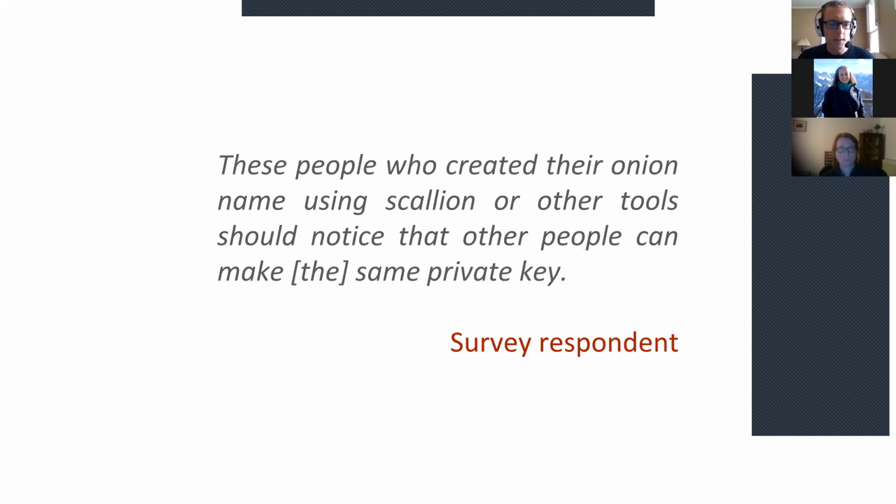Here is another example. "These people who created their onion name using Scallion or other tools should notice that other people can make the same private key." Scallion is a tool that automates the creation of vanity onion domains. And again, this is not true. Simply by using a tool such as Scallion to generate a vanity onion domain, it doesn't mean that I'm able to create the same private key as another person. So this is just wrong. But for some reason, there are a bunch of bad mental models out there regarding onion services.